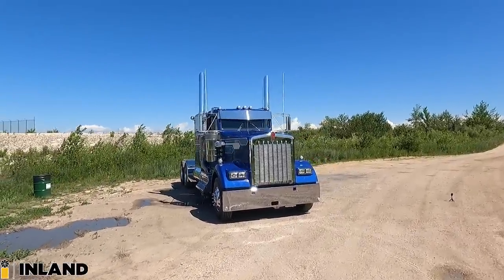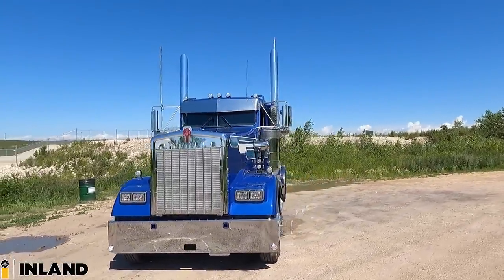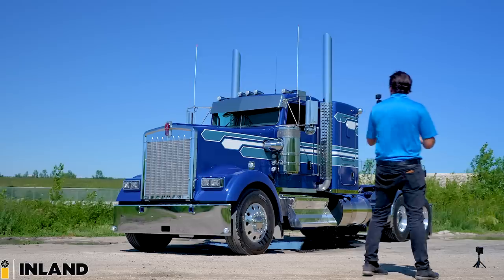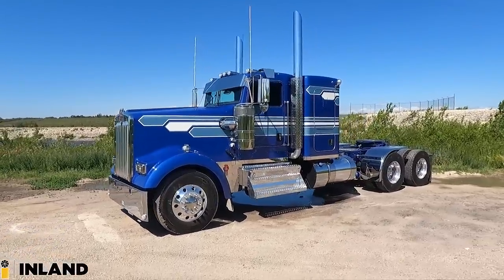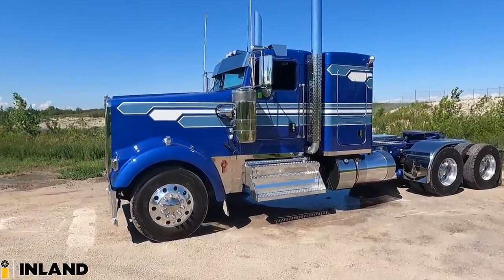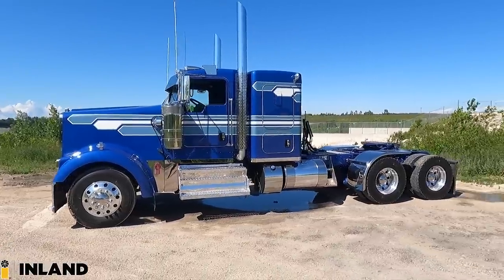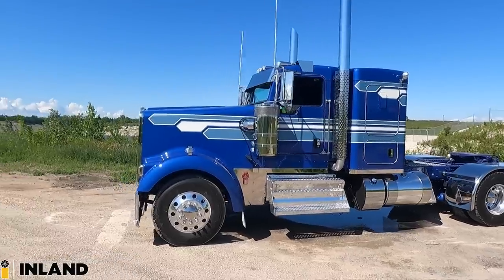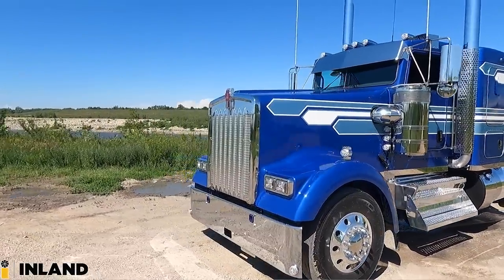Introducing Omega. This is... I'm kind of speechless here. This is one of the nicest trucks that I've ever put together. It has been a huge undertaking with tons of customizations done to it. Absolutely stunning unit. I'll just let you guys soak this in for a minute.